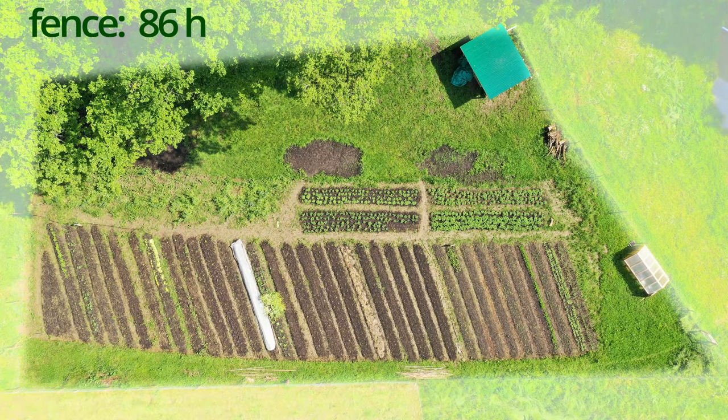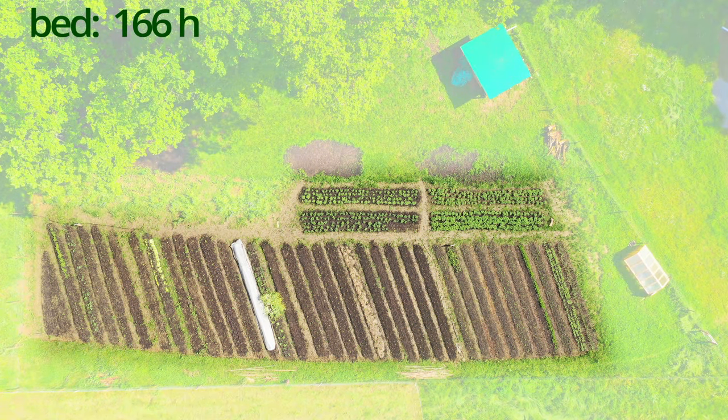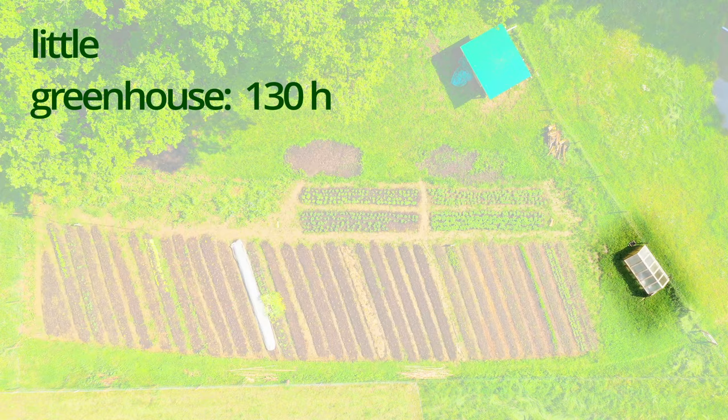At first, we built a fence ourselves from scrap wood. Establishing the beds took us 166 hours and some sore muscles. This little greenhouse has been waiting in the yard for us. We restored it and placed it into the market garden.